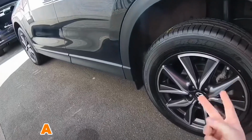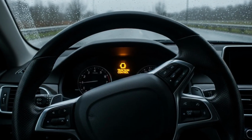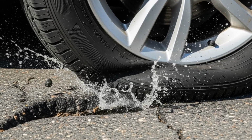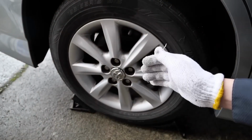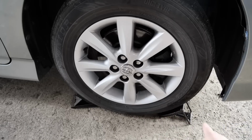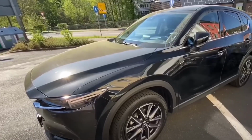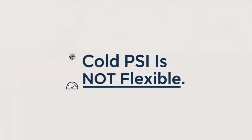Grip decreases. ABS/traction control intervene more. Steering becomes twitchy. Pothole damage increases, sidewalls weaken. Blowout risk increases 55%. Most cars are designed for 32 to 36 psi cold. Drivers easily hit 40 to 45 psi just by filling a hot tire without knowing they're pushing the tire into a danger zone.